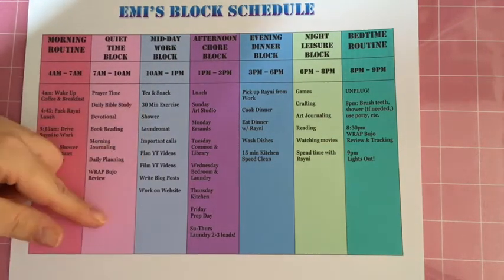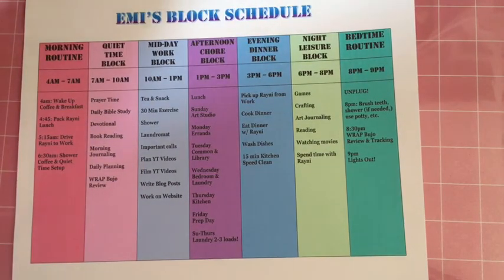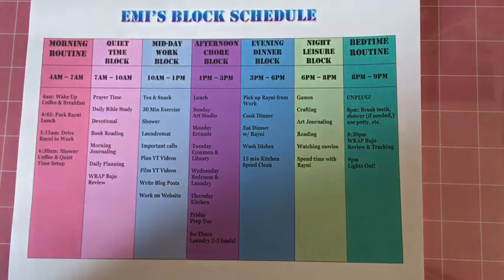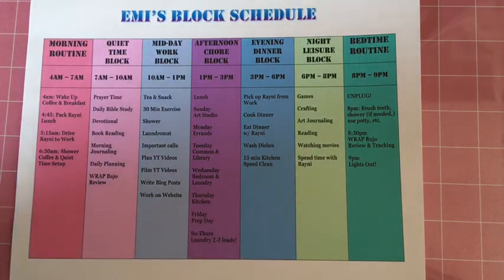Then laundromat is on here, so if I have to go to the laundromat to do blankets or big things that don't fit in my portable washer, I go to the laundromat during that block, and that will block out both of these blocks actually, because it'll take a long time at the laundromat.